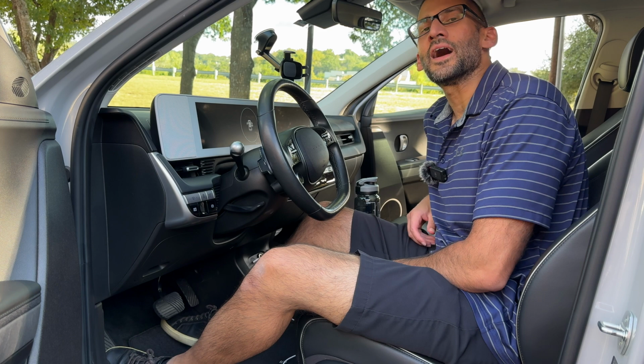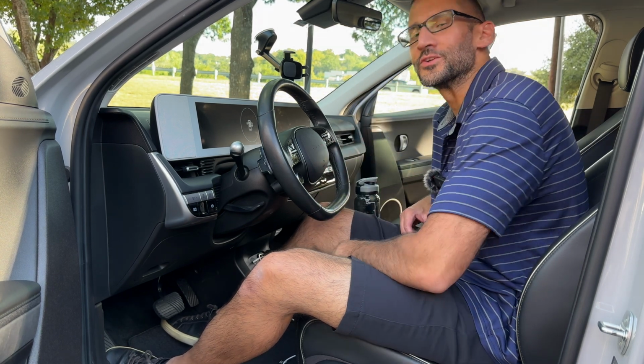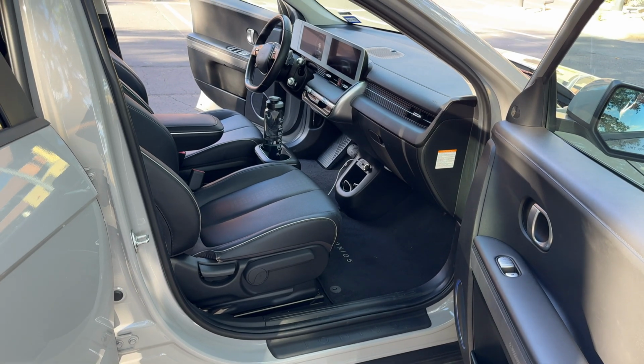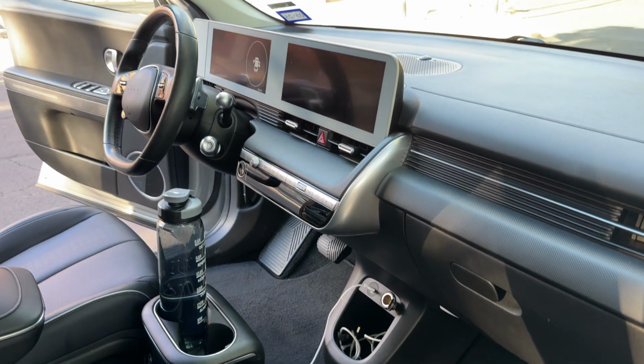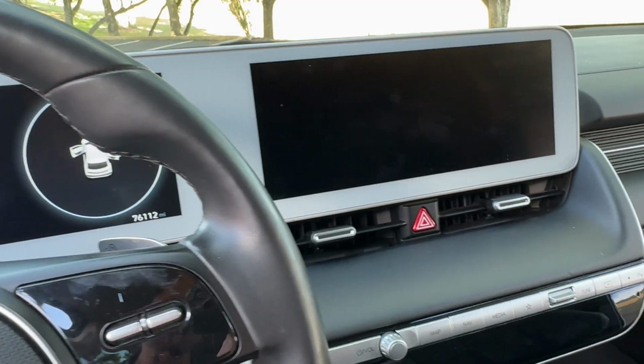A new Hyundai Ioniq is undoubtedly impressive, but guess what? A used one for $20,000 is 100 times more impressive. This car has 76,000 miles on it and is still holding up really well. Interior looks great, quality is great. $20,000, can't ask for much more.